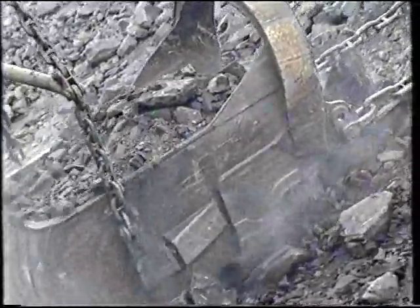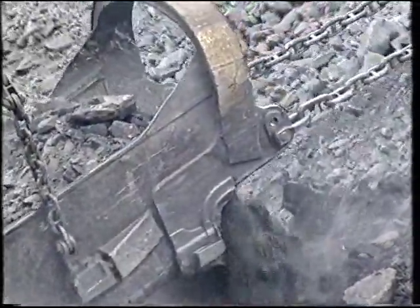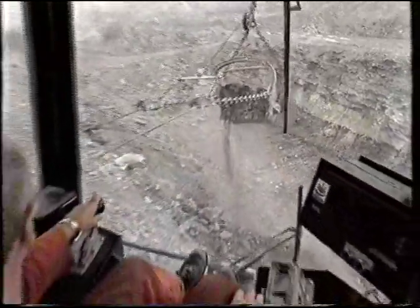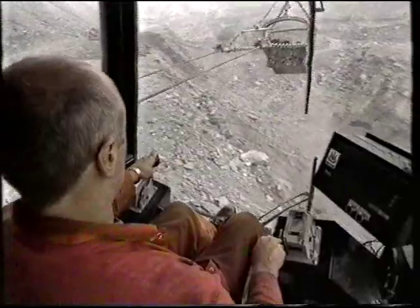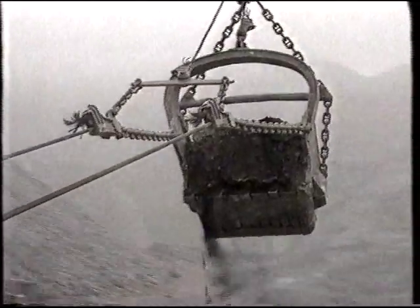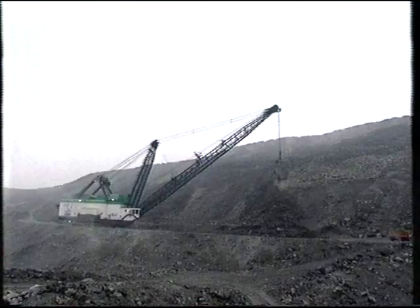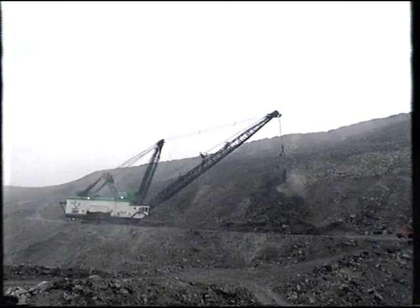You've got to get the overburden from point A to point B. And if you have room to work this dragline, that's more economical than running 4 shovels and 12 trucks. This will move it in one. Moves it out of the pit onto the spoil heap in one action.